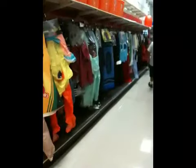Lots of costumes. Mustard. Another nurse. Except it's shorter.